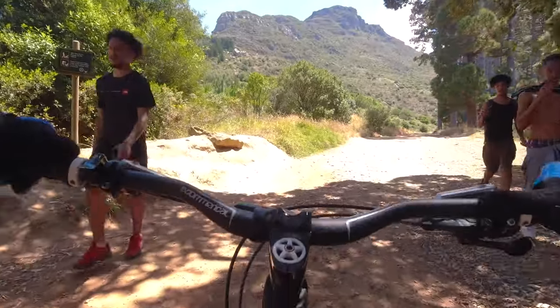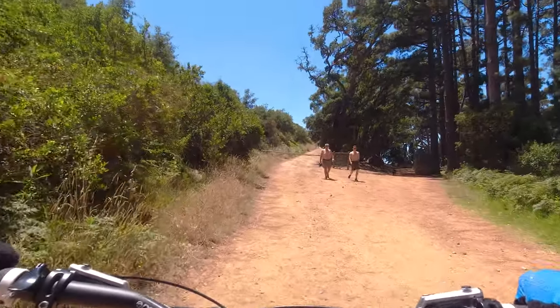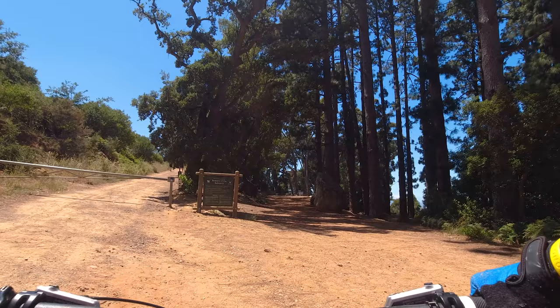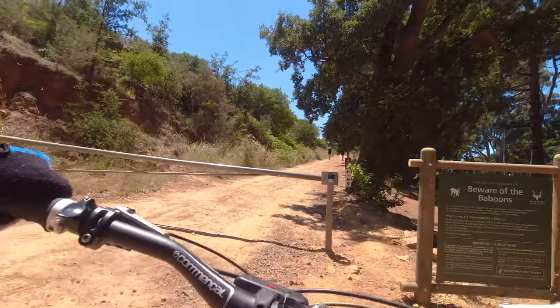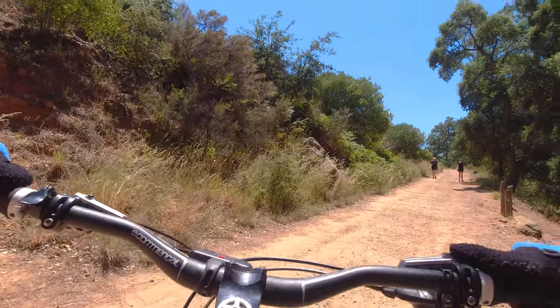Hey guys, here we come to the intersection. So you go left, I mean right, you go to Kirstenbosch Greenbelt or Cork Alley, go straight, and that's Kirstenbosch. Now, let the climbs begin.